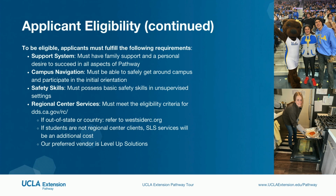And then we also want to make sure that you are either a regional center client or that you are able to pay separately for those supported living skills. So we work with a vendor that is a vendor of Regional Center called Level Up Solutions. And if you are a client of Regional Center, those 5 to 15 hours of supported living a week can be covered by Regional Center, or you have the ability as a family to pay for that privately.